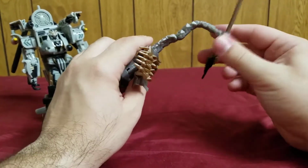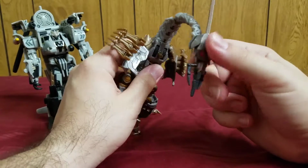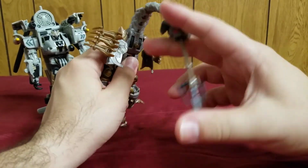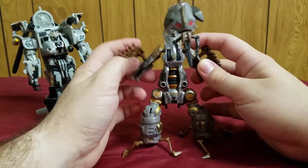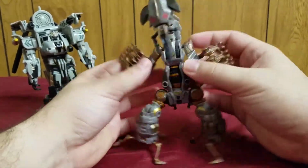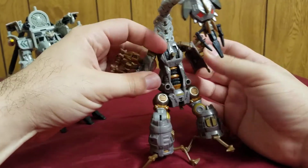And rotation there, and another rotation here. A swivel there. And up and down on the actual tail, plus the weapon can shoot. And like I said, can go side to side. There are ball joints here, so ball joints do what ball joints do. Plus, there is a bend here, like a reverse elbow or his knee.